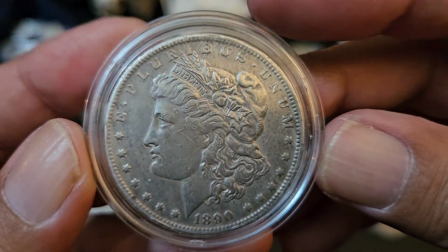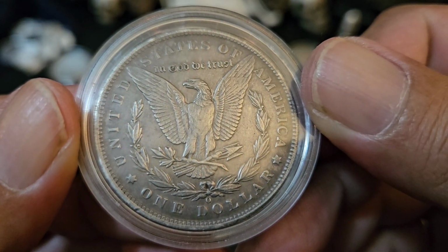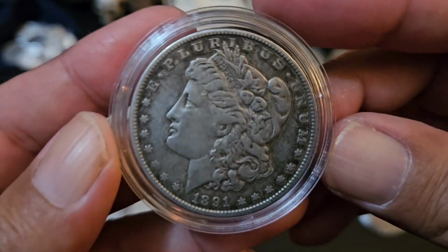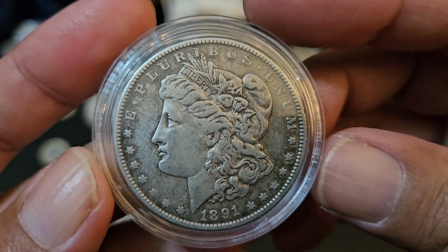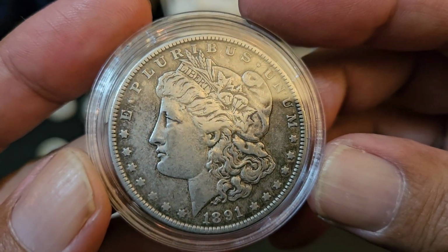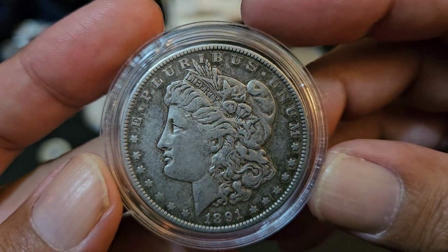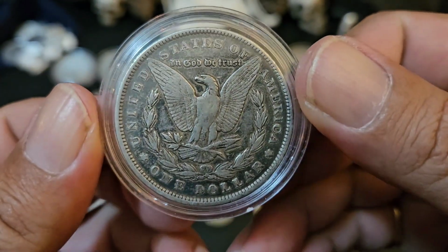1890, this is a New Orleans O. 1891. You see, they're not all in the very best condition. This one has some wear, you can see around the hairline here, but again, it's just what I can find.